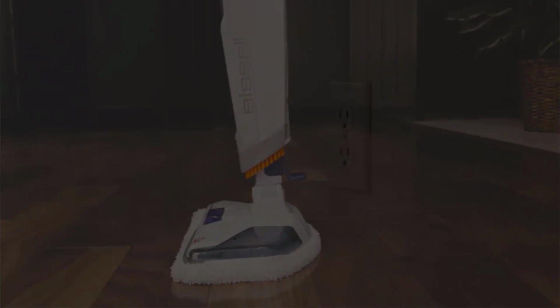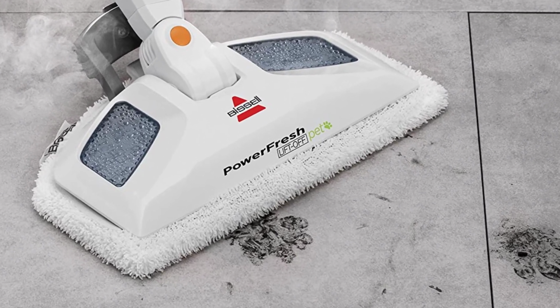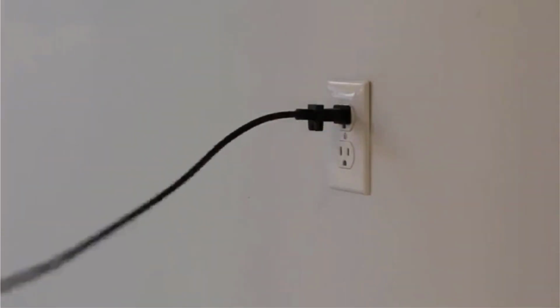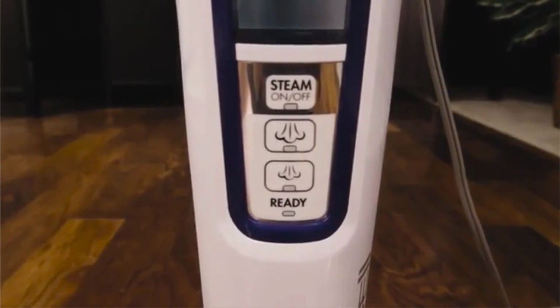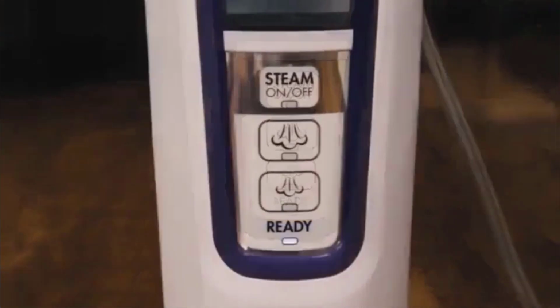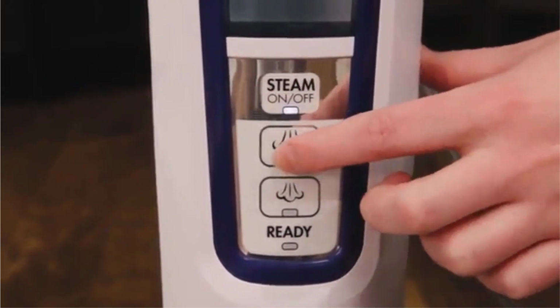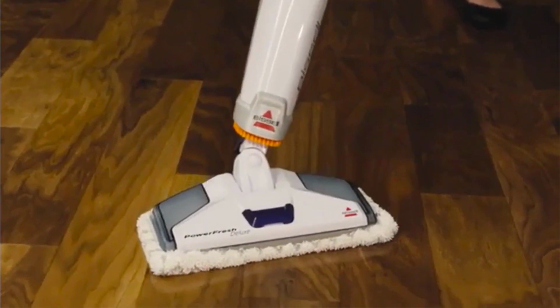Like the Bissell PowerFresh Deluxe Steam Mop 1806, the Bissell PowerFresh Lift-Off Pet Steam Mop 1544A comes with an on and off button, which we were again happy to see, especially while trying to swap accessories. Speaking of accessories, the steam mop comes with multiple grout brushes, a microfiber mop pad, a scrubby mop pad, an extension hose, a window squeegee attachment, and more.